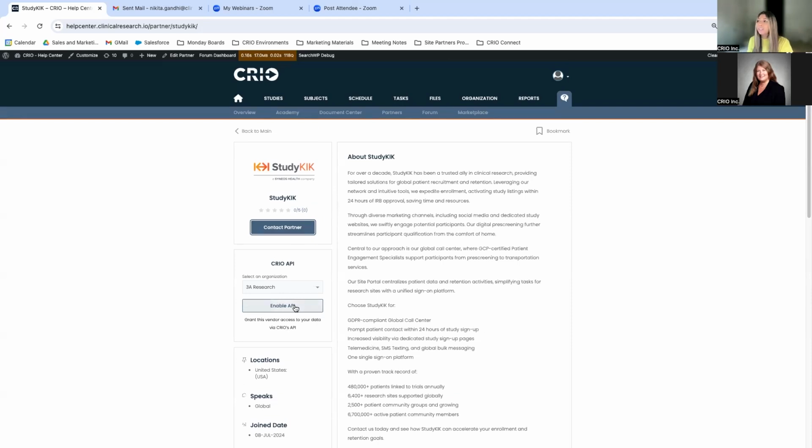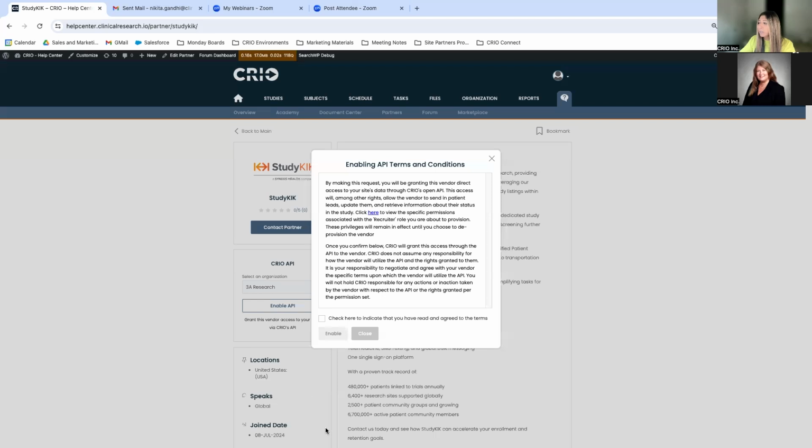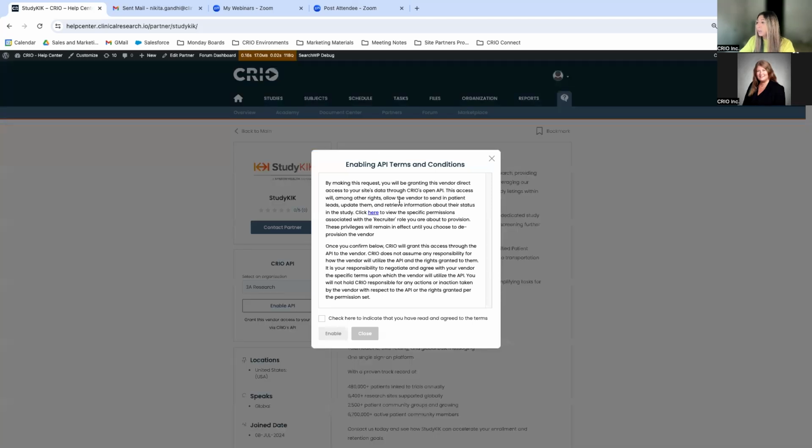This is how CRIO is streamlining the API provisioning process for partners. So now a user, an org admin of a CRIO site, by the way, can easily request to enable API. And now there will be a set of terms and conditions here.